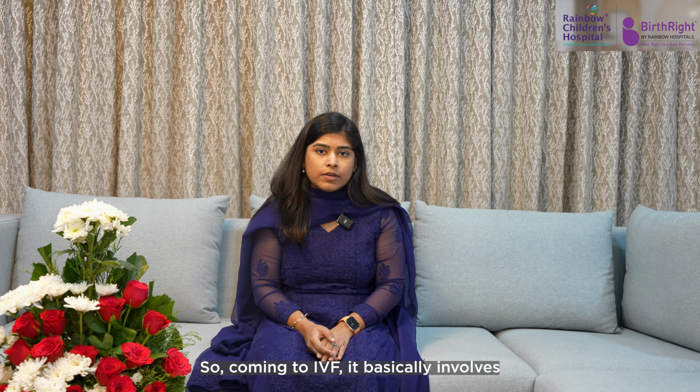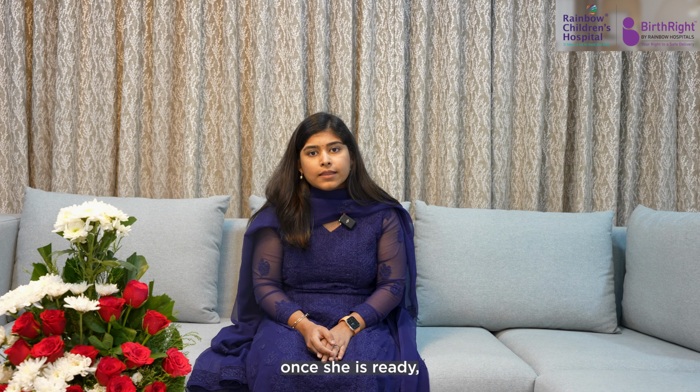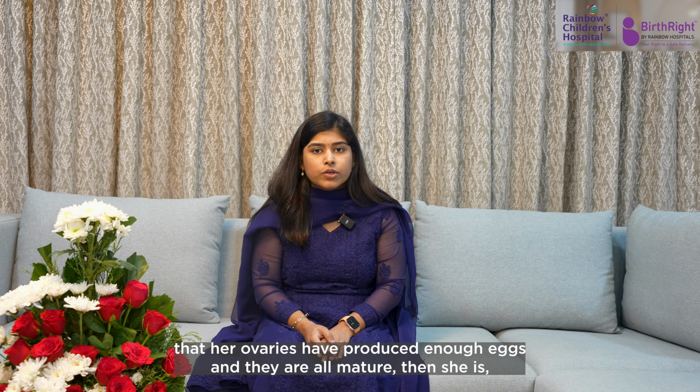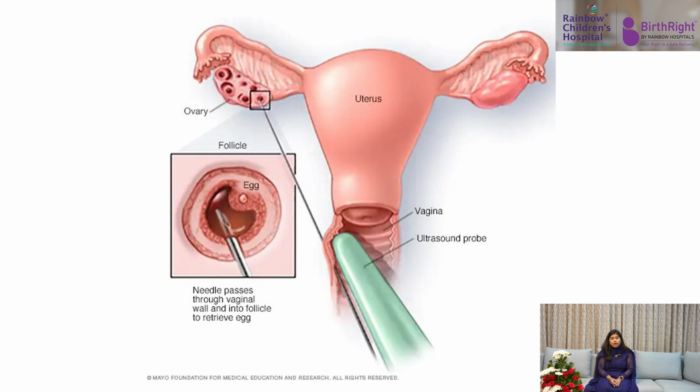So coming to IVF, it basically involves giving injections to the lady to stimulate her ovaries and produce more and more eggs. So it involves two phases, the first phase being the ovarian stimulation, wherein the lady receives injections for around 10 to 12 days, depending on various factors like her age, her egg reserve, etc. And then once we feel that her ovaries have produced enough eggs and they're all mature, she undergoes a procedure called ovum pickup, or oocyte retrieval, which is done through transvaginal scans.